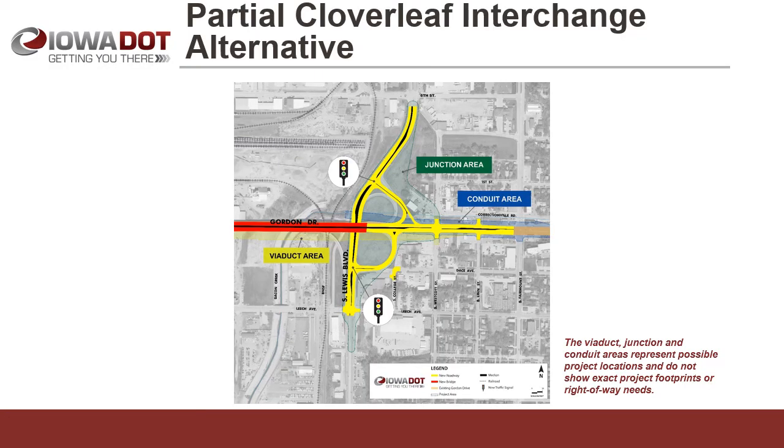Partial cloverleaf interchange alternative. A partial cloverleaf interchange, or PARCLO, is the most similar option to what drivers experience at this location today. The proposed replacement would eliminate the eastbound to southbound ramp, routing traffic to a new signal on Lewis Boulevard. This would simplify the interchange and save construction costs.